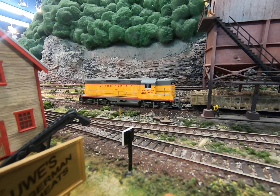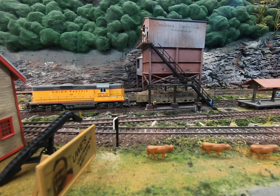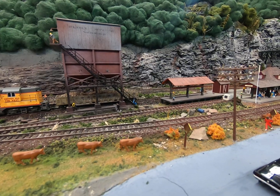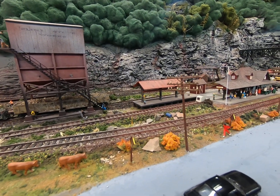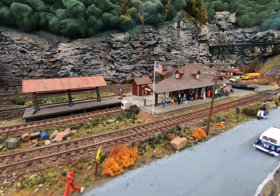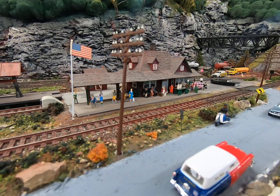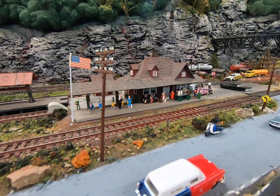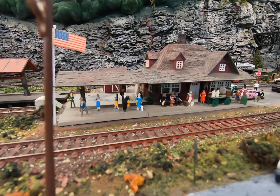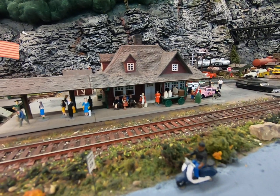And now for our layout tour. Like I said, we have a couple of unusual things that you may not see on other layouts in this section of the Gratiot Valley, and we'll get to them soon. In Bruce Hollow, we have another passenger station. Of course, we have passenger service, as mentioned before, on the layout. Lots of passenger stops, lots of passengers waiting to board the train to destinations east or west here.